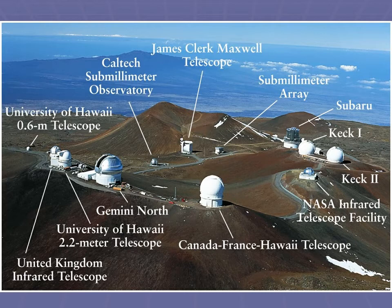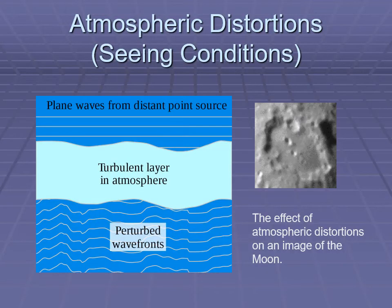This picture right here is actually of Mauna Kea Observatory in Hawaii. And that white stuff in the picture is snow. This is such a high elevation here that it's always cold, typically below freezing. And so people don't normally think about Hawaii as being cold, but up at the top of the mountain, it is.